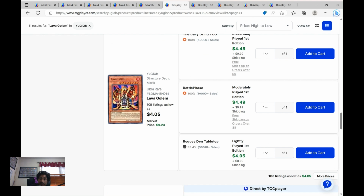In all honesty, if you still have your Lava Golems, I would get them out right now, because the way I see it, depending on how you want to side deck or go second, Lava Golem is essentially taking out two problems. And I don't know, like I said, I don't want to go too much into it. This is supposed to just be about prices. That's my problem, I start to go on tangents that have nothing to do with the video.